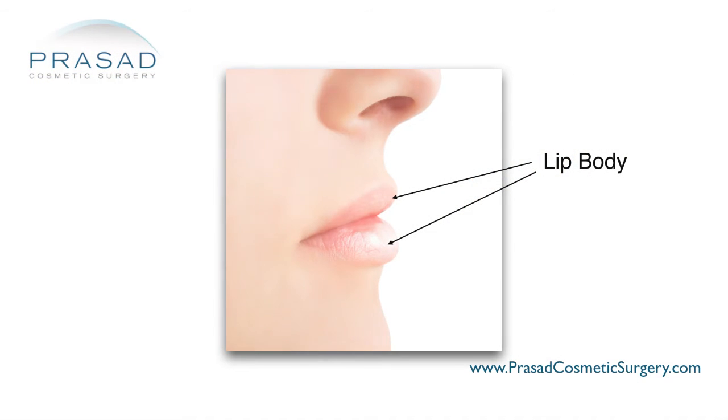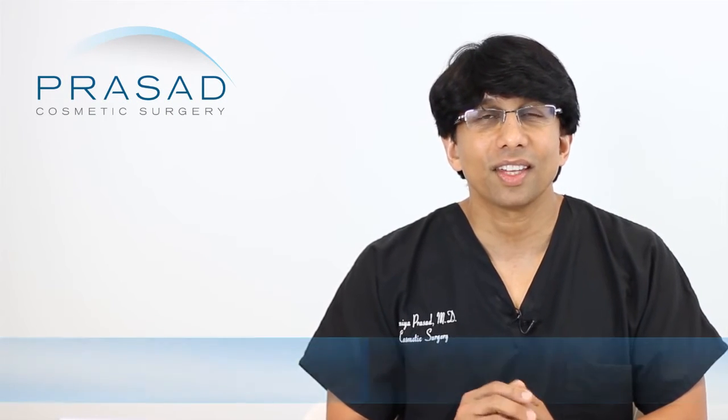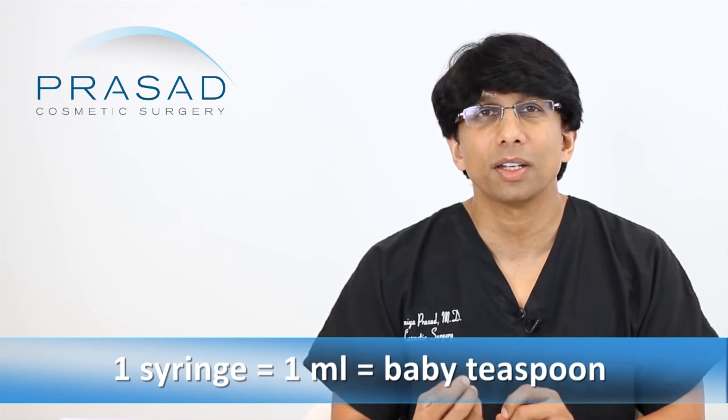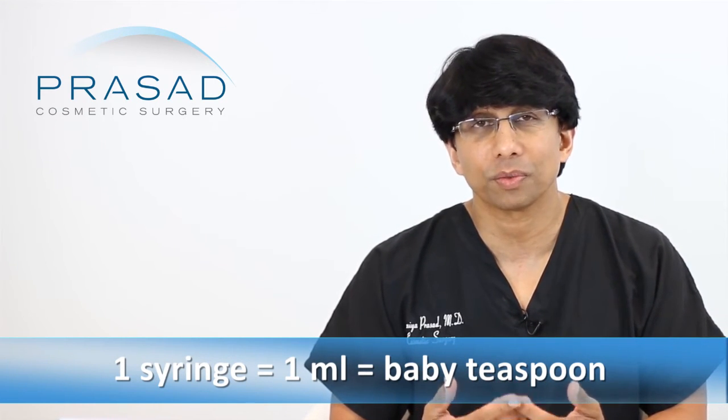For other people, we'll put some of that syringe into the pink part of the lip to try to get some balance. The one thing that I have to mention is that one syringe is basically 1 cc, or 1 milliliter. That's basically the equivalent of a baby teaspoon. The more volume you need, the more syringes you need. So sometimes we have to go into 1 to 2 syringes in order to get the best result.